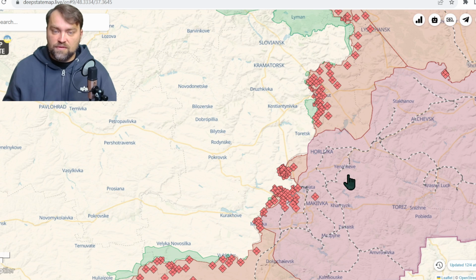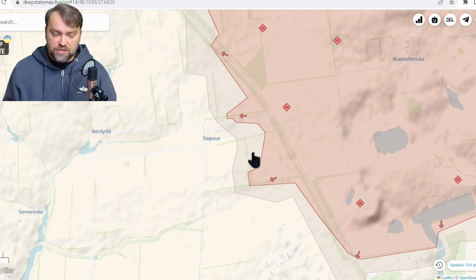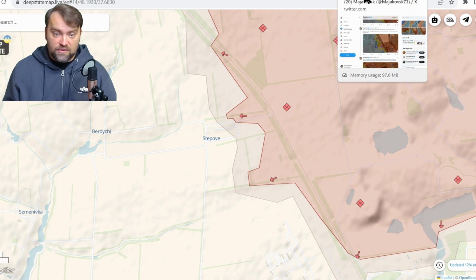We have numerous frontline updates today, and let's go to the good news for Ukraine first. It seems like Ukraine finally was able to repel the Russian attack in Stepove, and our guys went on a counterattack, taking this part of the ground. There is not yet an update from the DeepState military map source, but we have other sources.